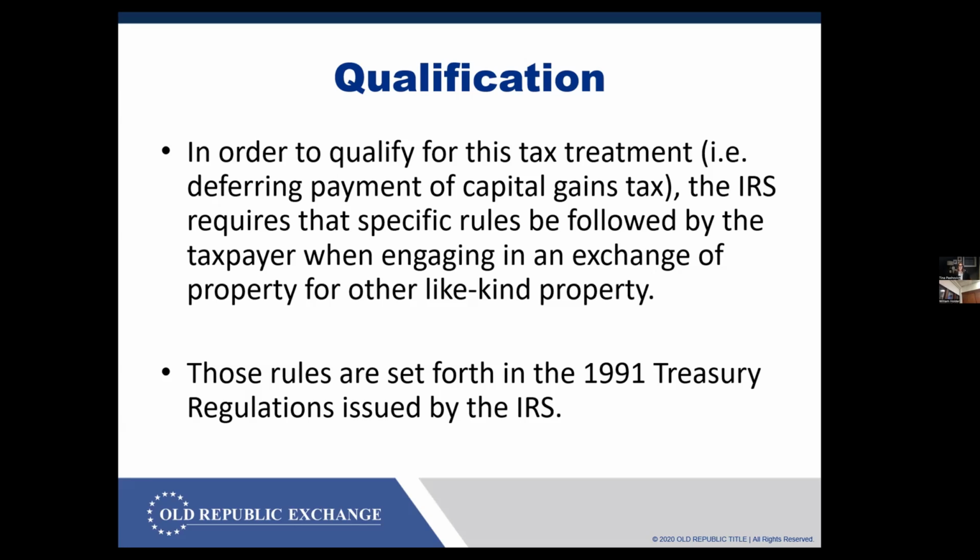I always like to mention, oftentimes when you hear of a tax break, you think, oh, this must just be for that wealthy real estate investor or that top 1%. Well, in fact, half of all exchanges are for properties less than $500,000. And I often see exchanges for properties less than $100,000. You can still have significant capital gain if you sell a property for $75,000, $85,000.